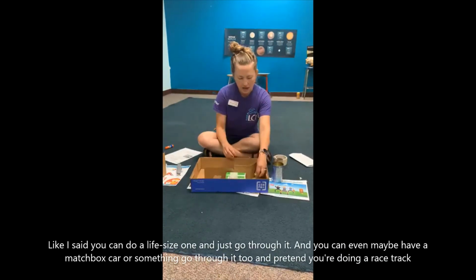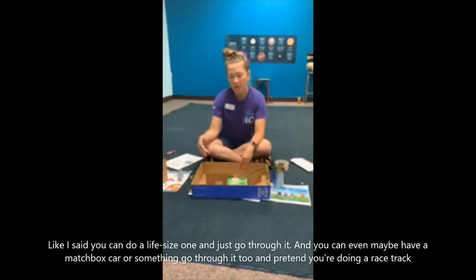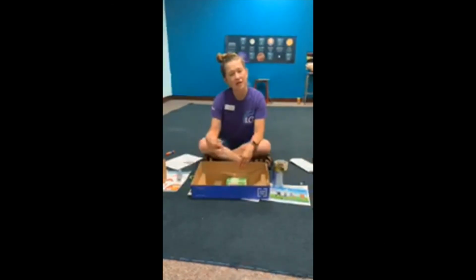Instead, you could do a life-size one. You could just go through it. You could even maybe have a Matchbox car or something go through it too, and pretend that you're doing a racetrack. Lots of fun ways to get creative.